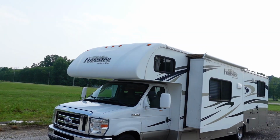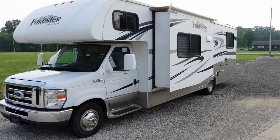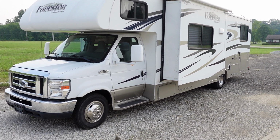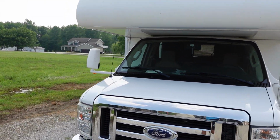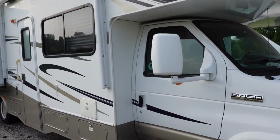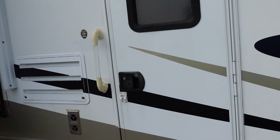So this is our RV. It's a 2014 Forest River Forester, Class C, obviously. 3171 DSO. So it has the bunk beds, master bedroom, things like that. So I'll take you a little bit inside, let you see what's going on here.